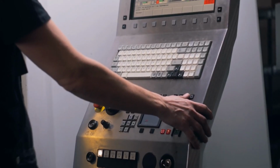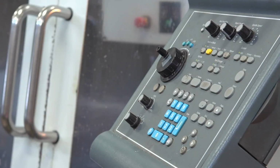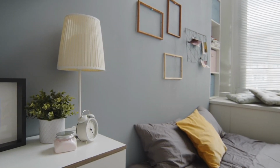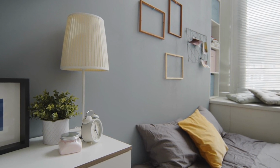The learning curve is manageable, and Chinese manufacturers often include software and tutorials. You don't need a factory, just a workbench. One great thing, you'll never run out of ideas. Every season brings a new wave of decor trends and personalization demands.